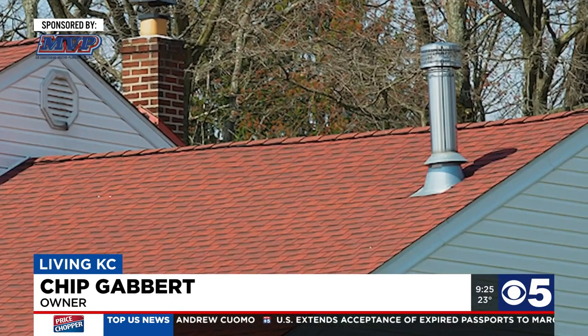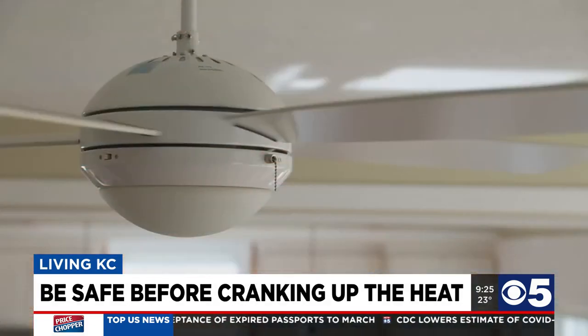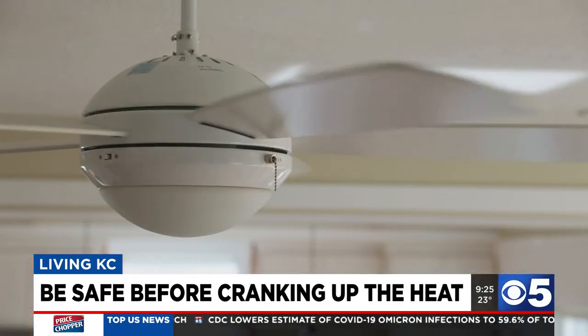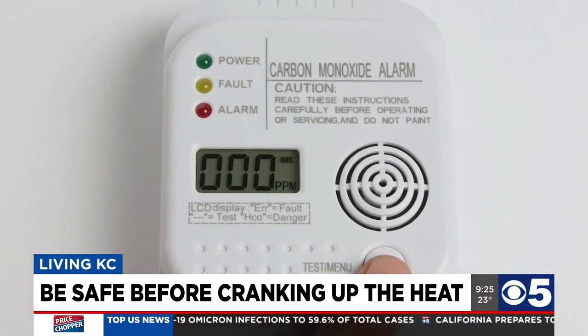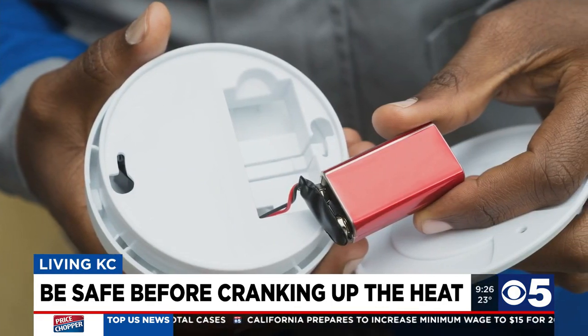All furnaces make some carbon monoxide. And the idea is that we dispose of it properly and it goes up the chimney flue where it's supposed to. An improperly functioning furnace, or water heater for that matter, can produce CO and get it out into the house. You need to have a CO detector, a carbon monoxide detector, on every level of the house, and you got to check the batteries in them. Gotta make sure the batteries are good.